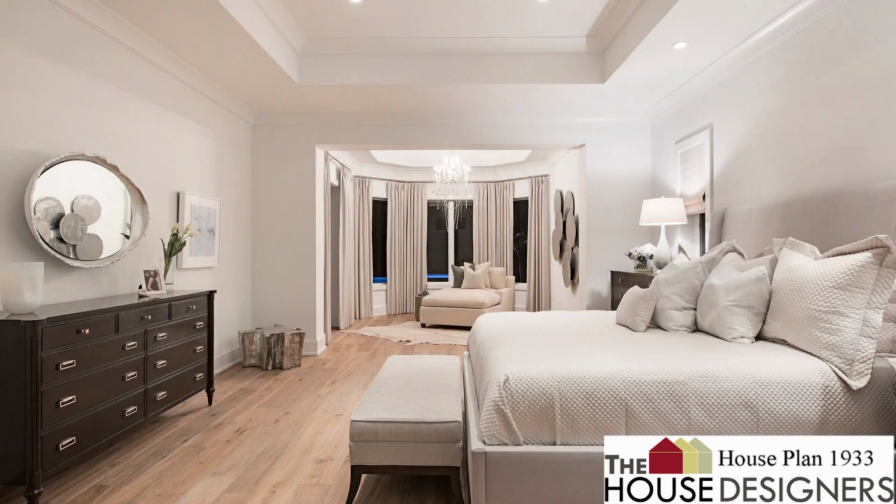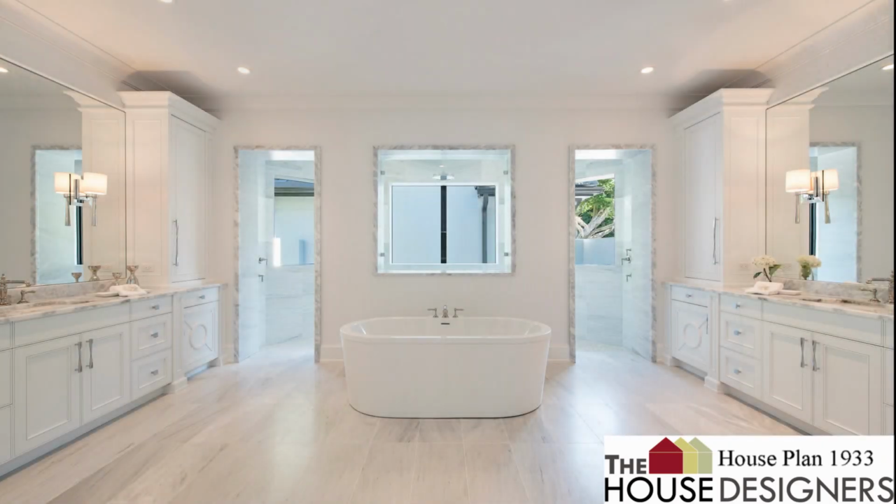The master suite is also on the first floor. It offers sitting room for pool views and elegant tray ceiling over the bed. His and her closets and a huge bathroom with an amazing shower hidden behind the tub.